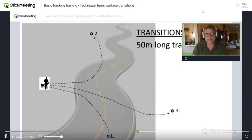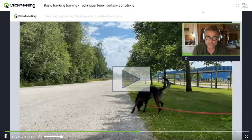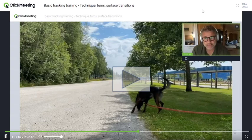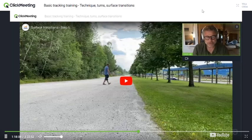So what we want the dog to do is to have the expectation just to stay in the track. And then we can go back to the very basic exercises where we had the contaminated areas, the 1 meter boxes on asphalt. So when the track layer, which is still you as a dog handler, lays a track that comes out from grass on asphalt, you make a small scented box.